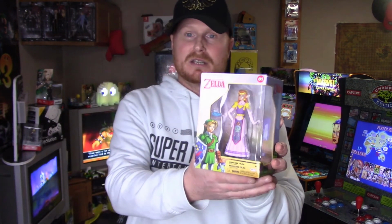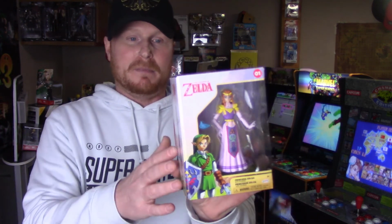And this is a Legend of Zelda little toy figure. I actually have a different version of it, a World of Nintendo one that I already had. And this one is packaged different. It's just the Legend of Zelda. I guess Jax is the toy company that makes these figures.